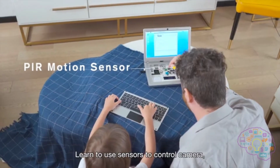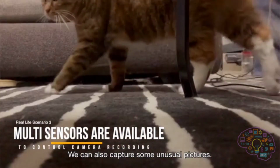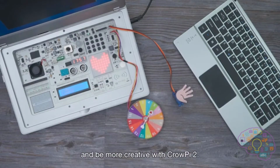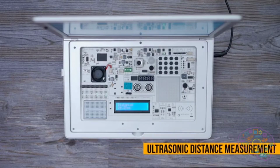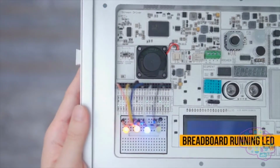Learn to use sensors to control the camera. We can also capture some unusual pictures. Free our imagination and be more creative with CrowPi2. What's more, like temperature and humidity monitoring, ultrasonic distance measurement, breadboard running LED.